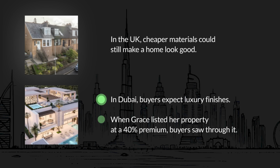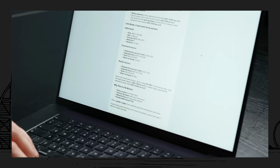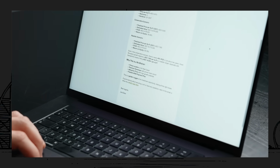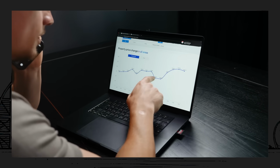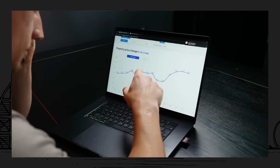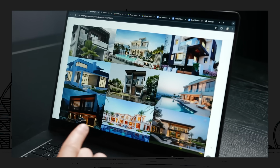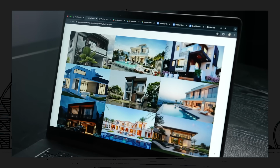So when she listed the property at a 40% premium over what she had paid, buyers just saw straight through it. This is why we, as a company and a business, focus so heavily on spending more money and actually delivering good homes. Now, we still promise our ROI to be very attractive for our investors, but we're never ripping anybody off by delivering property with terrible materials and terrible workmanship, because we've seen it happen.